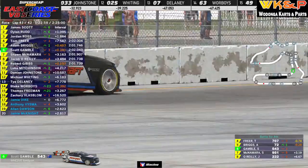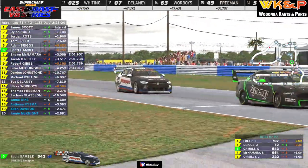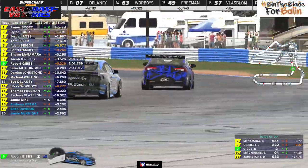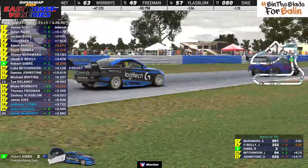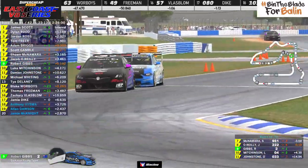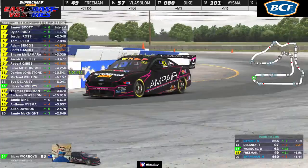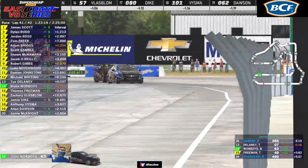The penultimate lap. A couple of other little battles. Robert Briggs, Jacob O'Reilly, these two going to have a hectic last two laps as well. And of course, Warboys and Freeman. Warboys passed him again, and he's got down the track this time. He's caught up to Delaney.